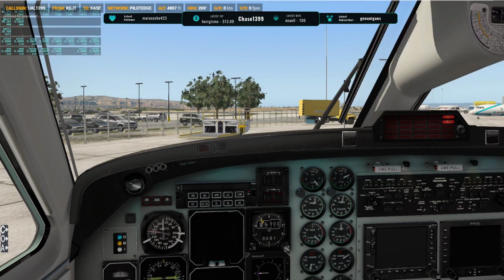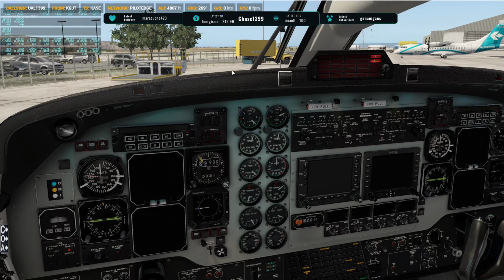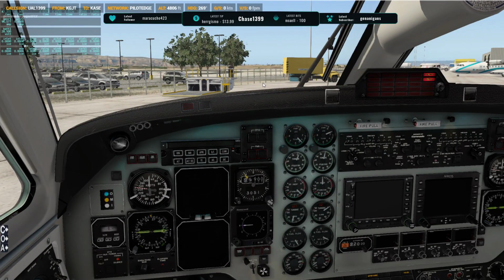That's the other reason I'm doing this Beechcraft 1900D is because I had so many views on my YouTube channel on this plane, so I'm like, well, apparently people like it, so I'm going to go ahead and fly it again.